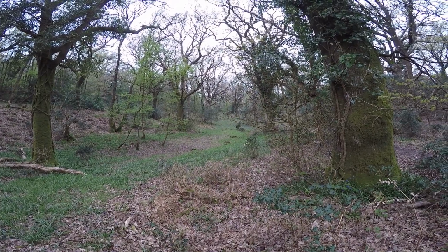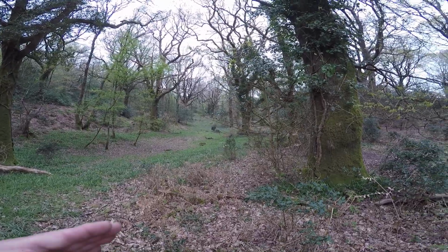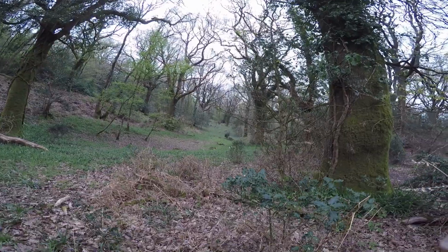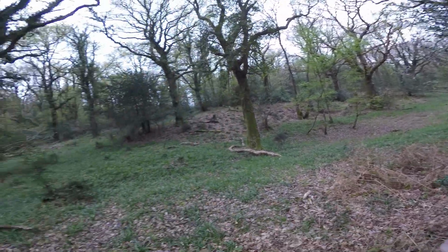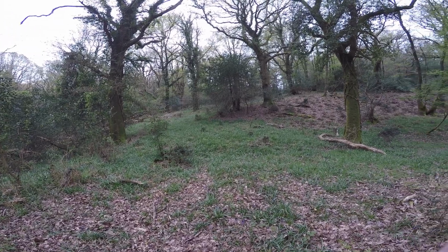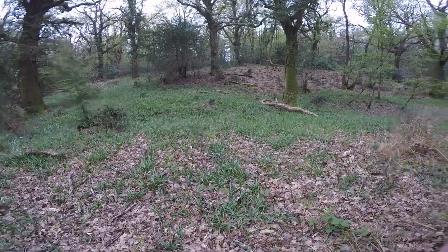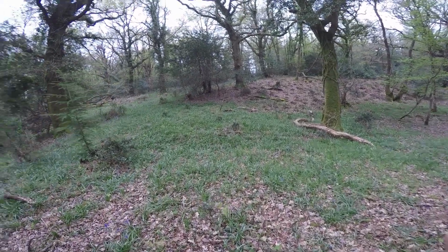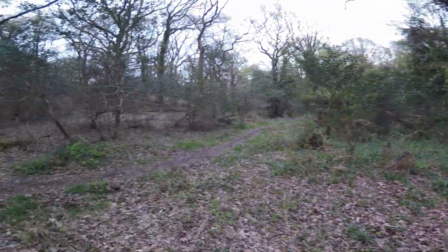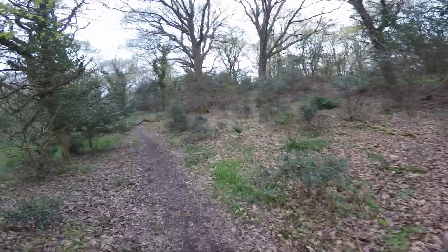A little bit further on, here's weirdness. Got this little coombe or valley going up around here. And someone appears to have dammed it. Turn this into a pond, and you've got a runoff scar through here. Don't think it's entirely natural. I need to go and look at some old maps.